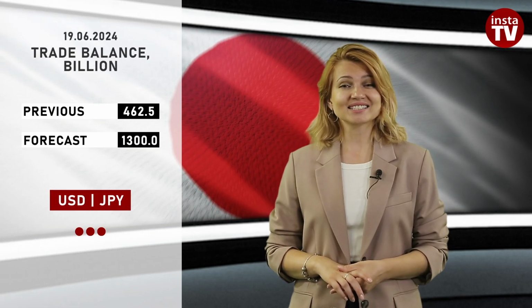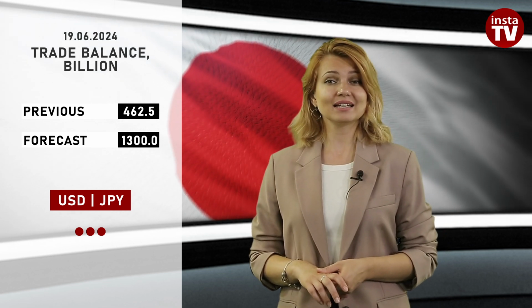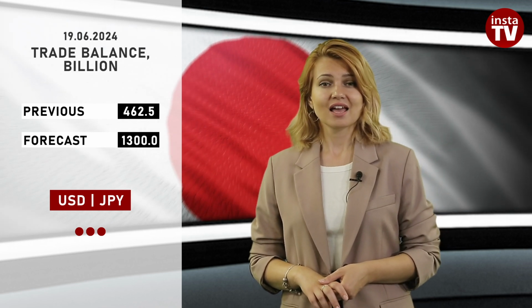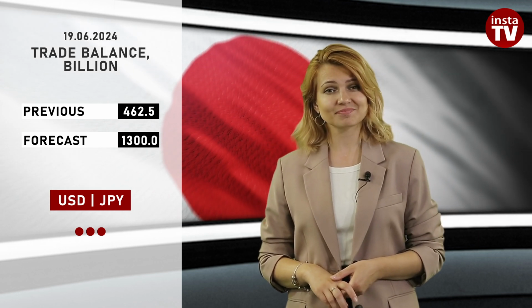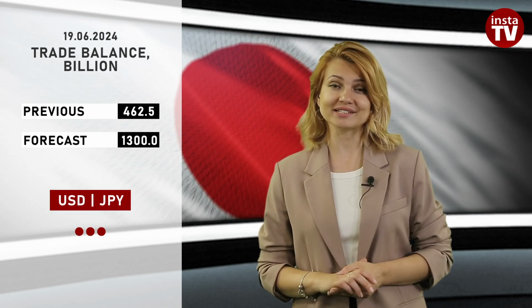Japan's trade balance is in a deficit, curiously forecast for May to twice exceed April's figures. Thus, analysts foresee a rise of 1,300 billion yen. Surprisingly, leading economies like the United States and Japan have huge trade deficits. This means a country buys more than it sells. And last month, both import and export figures showed an 8.3% rise.